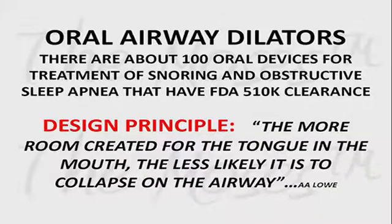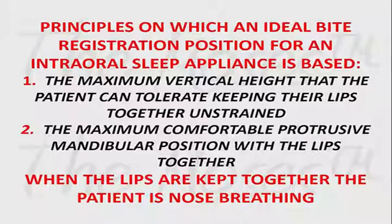Okay, so oral airway dilators. There are about 100 oral devices for treatment of snoring and obstructive sleep apnea that have 510K FDA clearance. The design principle, the more room created for the tongue and the mouth, the less likely it is to collapse on the airway. That's Alan Lowe from British Columbia. And the principles on which an ideal bite registration position for an intraoral sleep appliance is based: we said the maximum vertical height that the patient can tolerate keeping their lips together unstrained, and the maximum comfortable protrusive position with the lips together. We're looking to have this defined by the neurological system by doing manual muscle testing. However, the point we're making right now is when the lips are together, the patient is nose breathing.